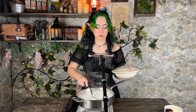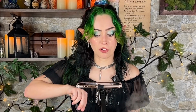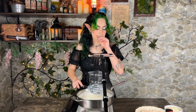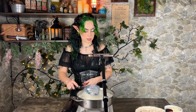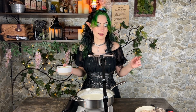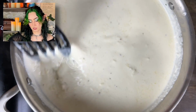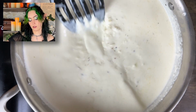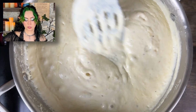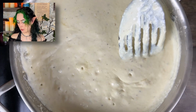I'm actually going to remove the seafood and let it continue to cook. I don't want to overcook the seafood. Okay, I got all the seafood out, so I'm setting that aside. I'm gonna turn this up a little bit, and then I'm going to go ahead and add in the Parmesan. We're just gonna let that thicken now. The sauce has thickened. I let it cook for about 15 minutes total. I'm going to turn off the heat and just combine everything.